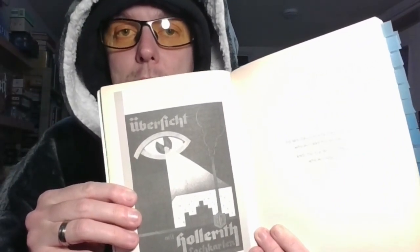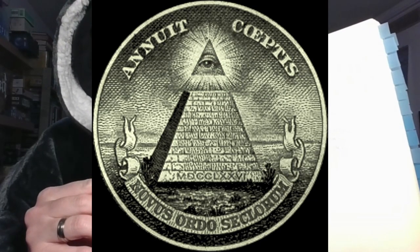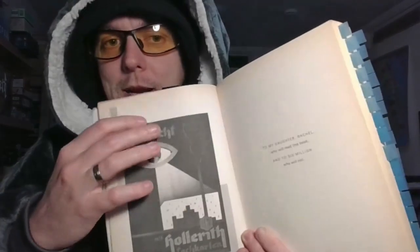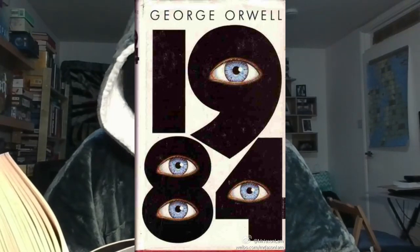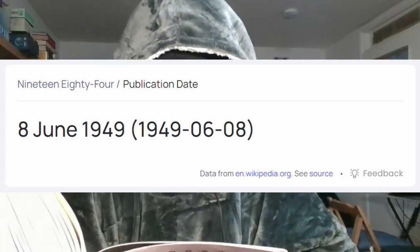The eye, the all-seeing eye, appears all over the place, most notably on American currency. I think on the $1 bill, it's at the top of the capstone on the pyramid. But the eye kind of represents surveillance as well as many other things. And it reminded me of Big Brother. This poster was made before Big Brother was written, because it was made in 1934, and if I'm not mistaken, 1984 was written in 1948. But of course, that's the book that has Big Brother in it.